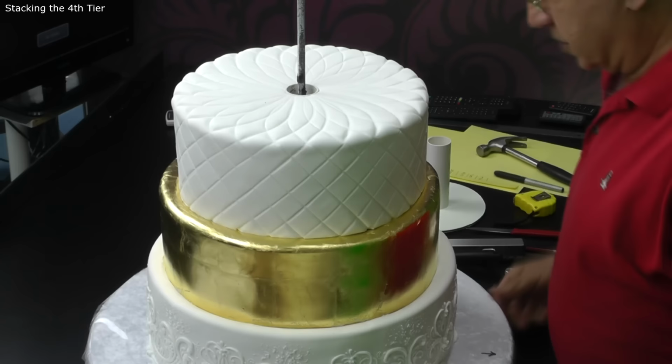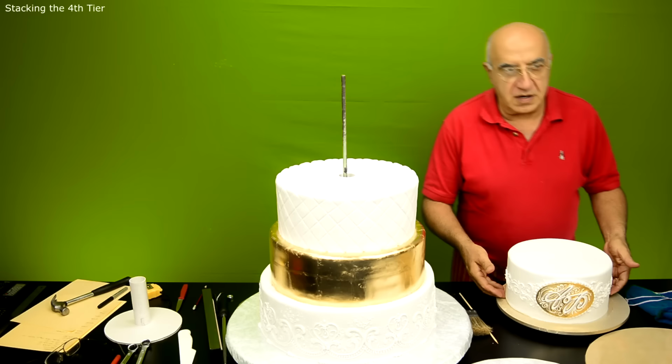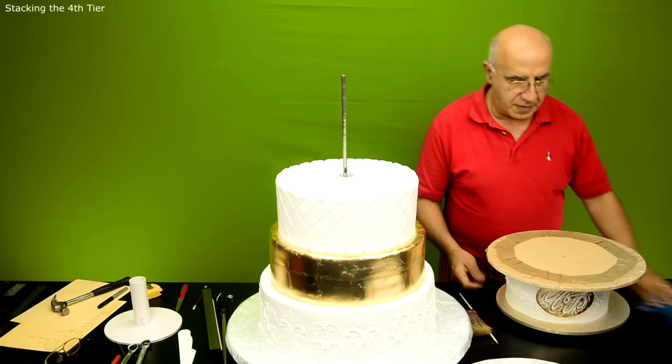All right, so that means I have to get this cake on top now, and I know which direction to put it on. Let's get this one done first. I can't get my fingers underneath, it's impossible. So I like to make it upside down and place this cake on the styrofoam blocks like this, so that I can put my fingers underneath.